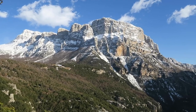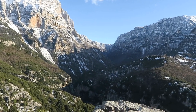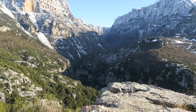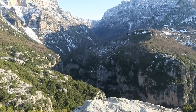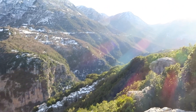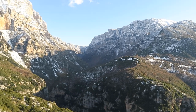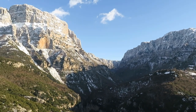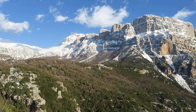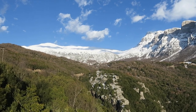This is the mountain of Tymfis with the Vikos Gorge below. And the Voidomatis River that runs through the canyon is just truly spectacular. There's Papigo village up there as well.